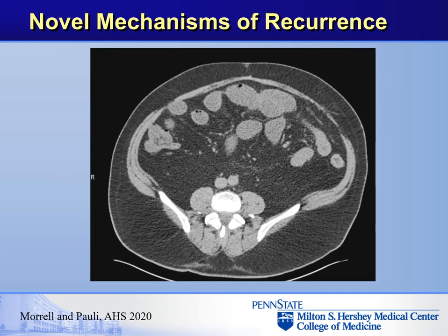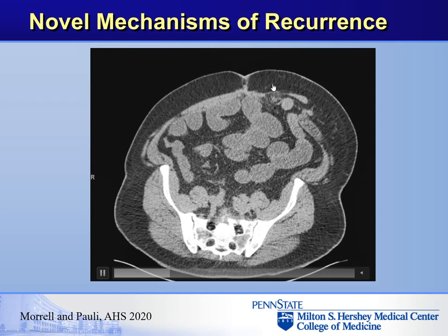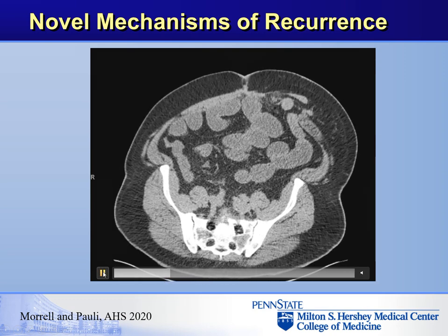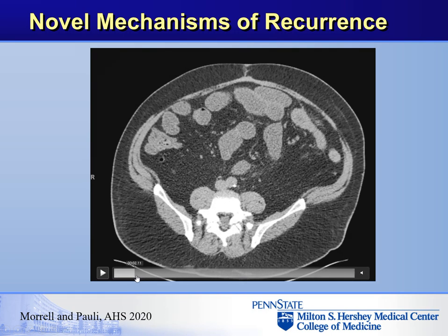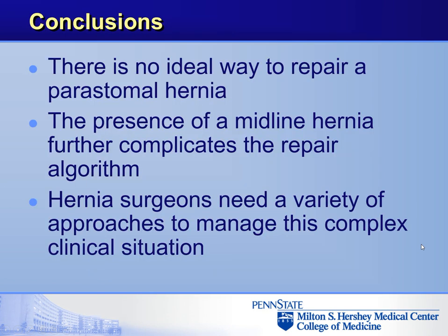I'll also point out some novel mechanisms of recurrence. This is that same patient that I showed you earlier of mine who presented back with actually a mesh fracture medial to the lateralized bowel. And so as we go back and look here, what we can actually see is a section where the stoma is still lateralized and coming up through. So the Sugarbaker component is still present, but what we're actually seeing is a central mesh fracture occurring medial with some small bowel coming up through. My lab resident, David Morrell, is going to present this this year at AHS in the fall.